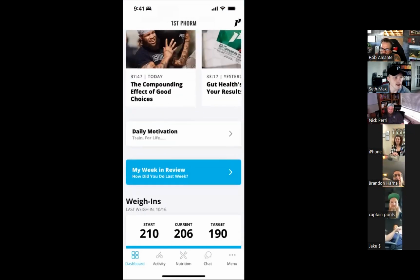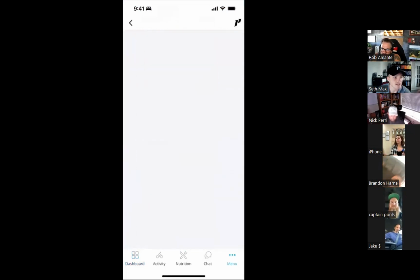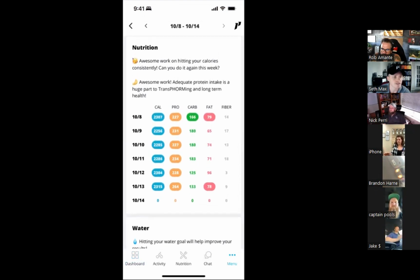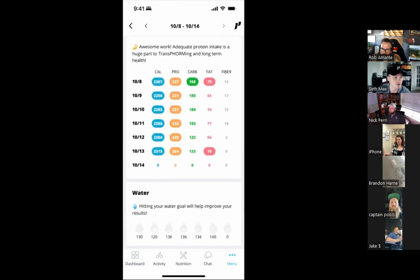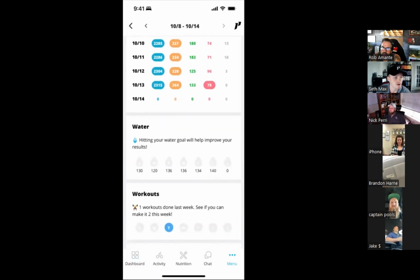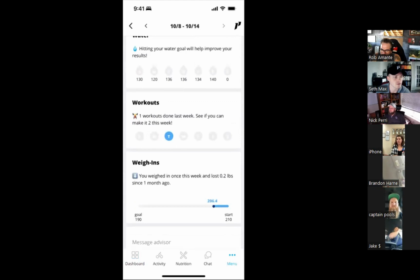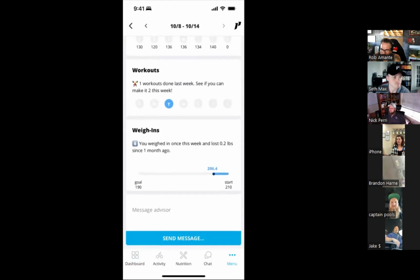And then below that, you've got your week in review. So how did you do last week? It lets you see, oh yeah, you hit protein, calories, fiber. How did you hit your water? I don't know why it's not highlighted, but every day you went over. Workouts. I promise, guys, I work out. I just don't track it very well because nobody's looking over my stuff. But this is where you can see your week in review.